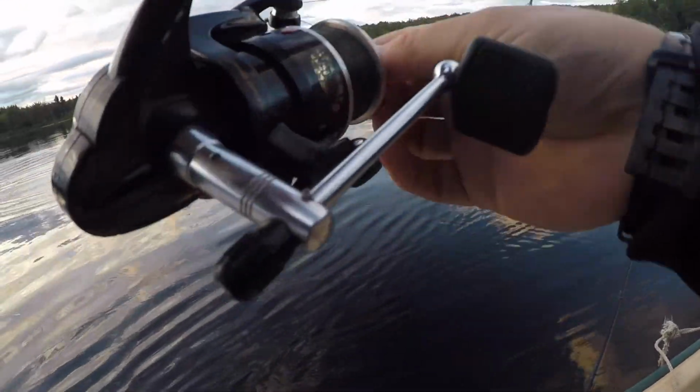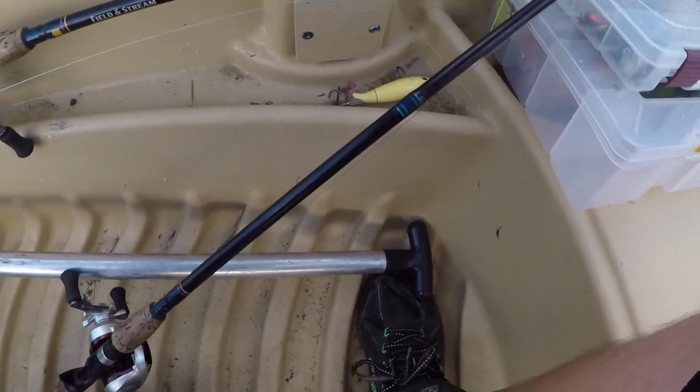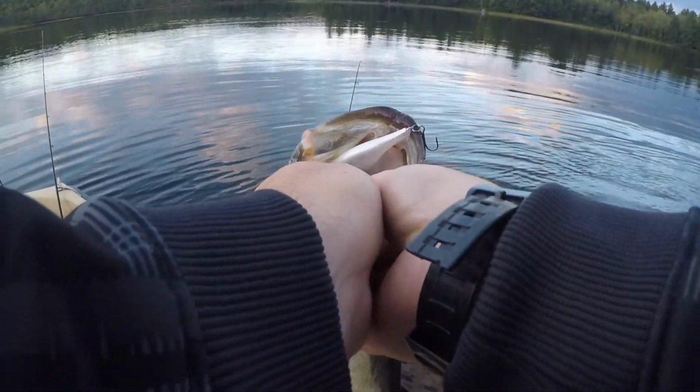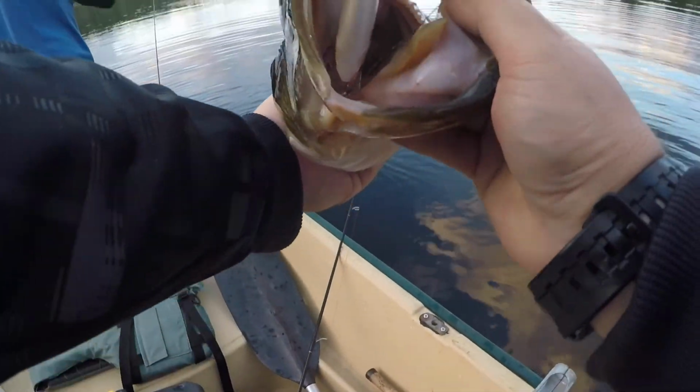Oh my God. Is that a smallmouth? I thought it was a largemouth. If that's a smallmouth, that's a giant. Oh my God, big fish. Yes. Look at the size of that fish. That is a giant. Look at that. He had that right head first.